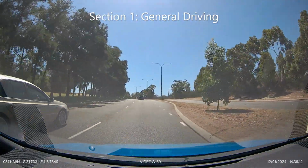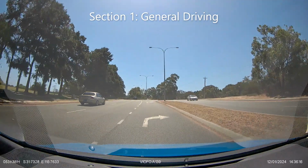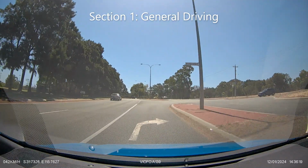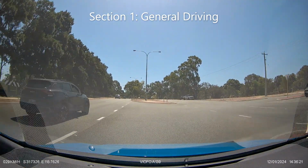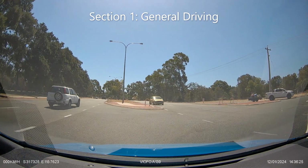And we power into this lane. We don't slow down because we're going up a hill. And then in the turning lane, we slow down. Okay, we've got a yellow car coming towards us. We'll wait for the yellow car.